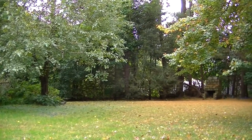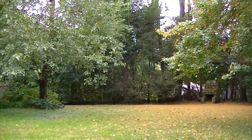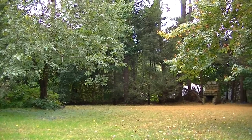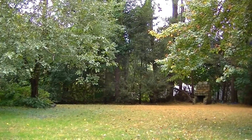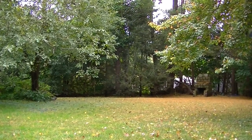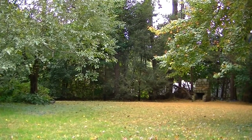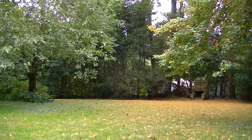Moses, where are you going, honey? Come here. Mosey, come here. Checking out the spot Chester usually hangs out in. So, hoping to get a couple of things accomplished today.